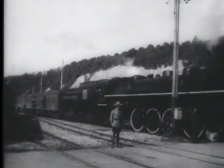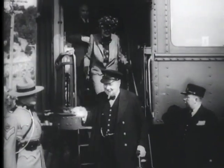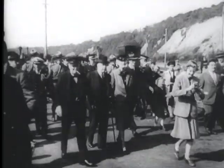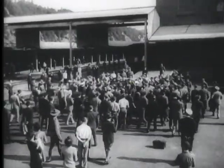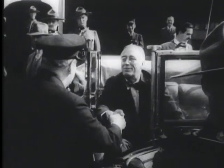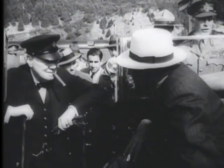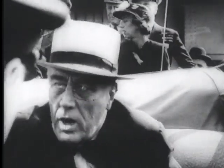Now into a Quebec station comes an official train carrying England's Prime Minister Winston Churchill. Accompanied by Mrs. Churchill and Mackenzie King, Churchill walks to a nearby auto to meet once more with America's President Franklin Roosevelt. One of the most important points on the agenda, this their 8th conference, Roosevelt and Churchill are expected to discuss plans for the future conduct of the war in the Pacific.